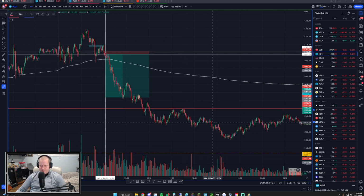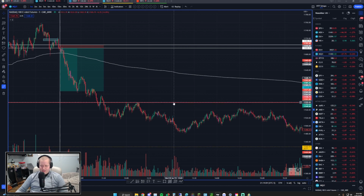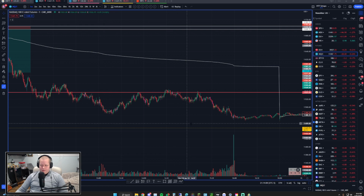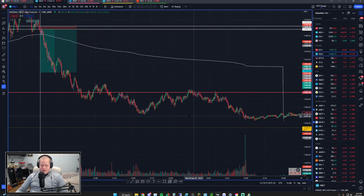So I moved it up to this level here at 557, and then later up to 540, and eventually got stopped out right about here. It actually ran into power hour, but I missed it because my trade plan said to get out. So I got out.